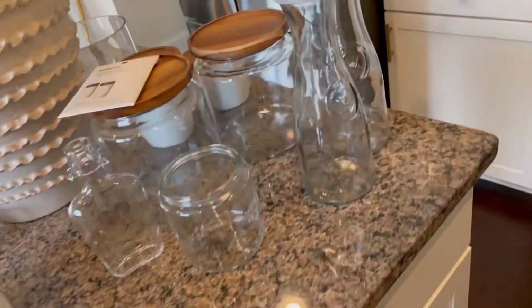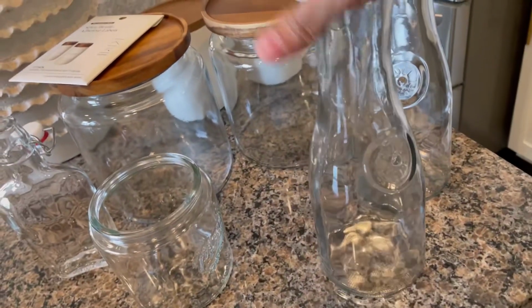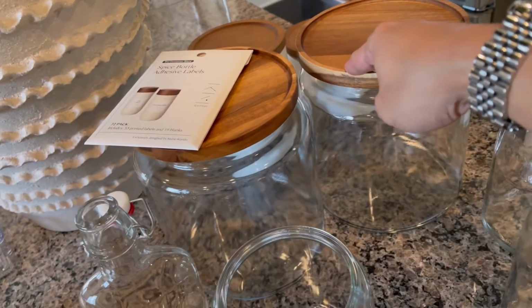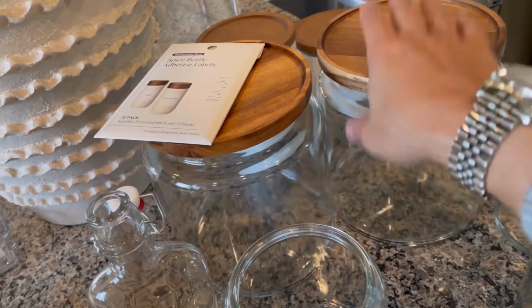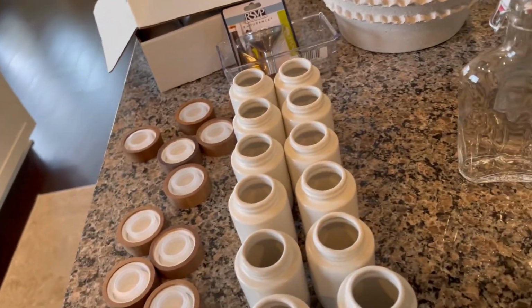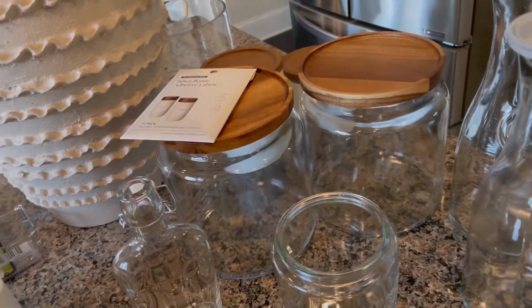So let me show y'all what I got. Y'all, look at all of this. Okay, so I got some stuff for my refrigerator to put my milk in. I got something for my flour and sugar, stuff for my refrigerator syrup, all of these things for spices. I got so much. And I also got new labels.